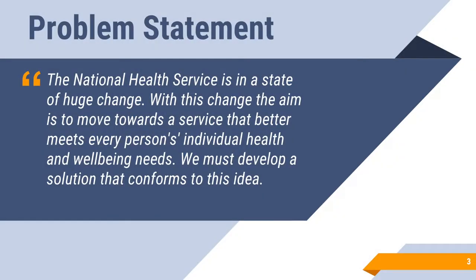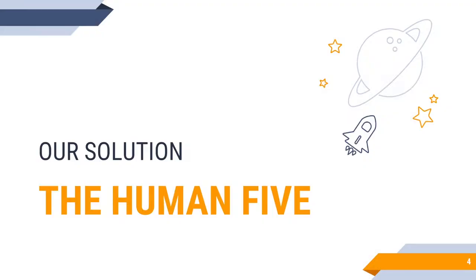The NHS is in a state of huge change. One of the essential needs is for people working in the NHS to improve their own health and well-being, and thus their daily performance. And this is where we come in. A model is needed that will be used by NHS staff to assess their daily health and to help them set goals to improve their health and well-being. Based on the client's previous works, we decided to come up with the mobile app, The Human 5, that encapsulates all the features that would help to achieve the goal in mind.